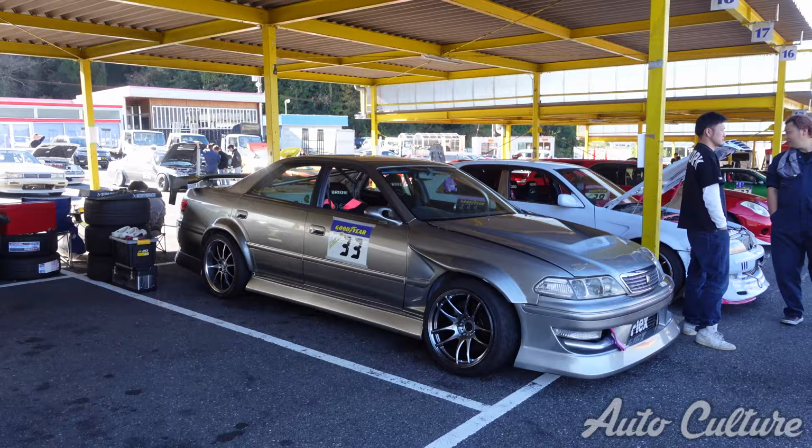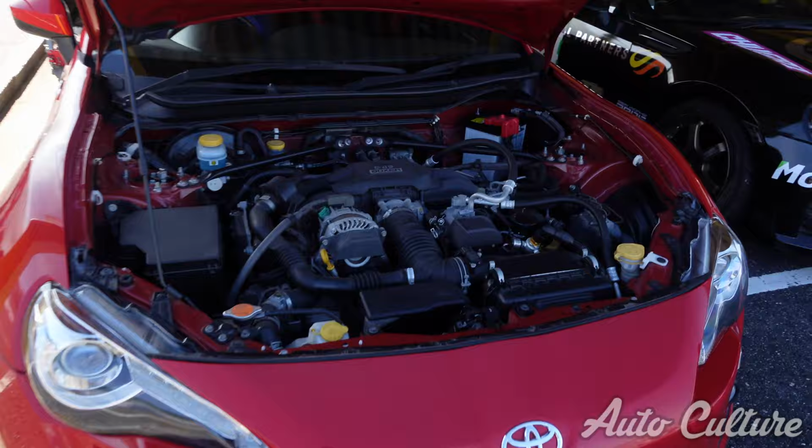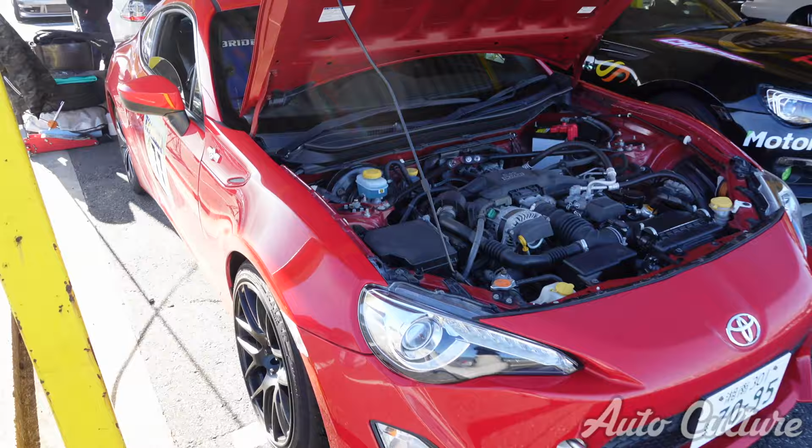Nice to see some GT86s. Wow, this should be me here. Well, it's a BRZ and an 86, but looks like a completely stock engine as well. Yep, no turbo or anything, simple oil cooler and that's it. Wow, I guess I have no excuses, I just need to start doing it.